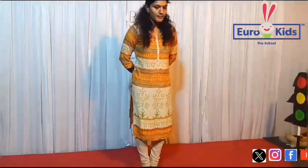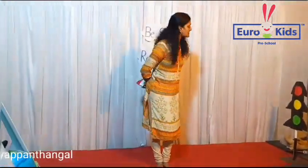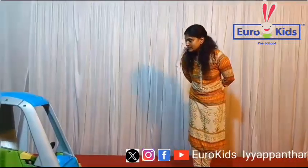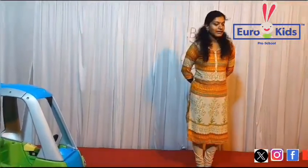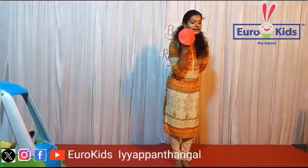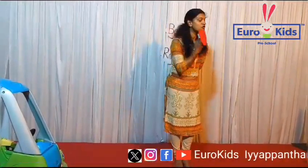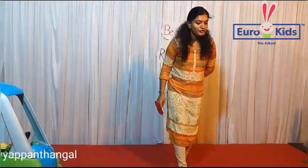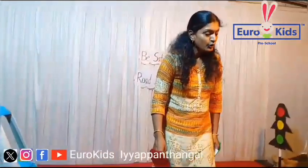When we are about to cross the road, what we have to do? We have to first stop. We have to look this side. This side vehicles are coming. Whether from this side vehicles are coming, and then we have to wait. The signal post will show red color. The vehicles will stop moving. That is the correct time we have to cross the road.